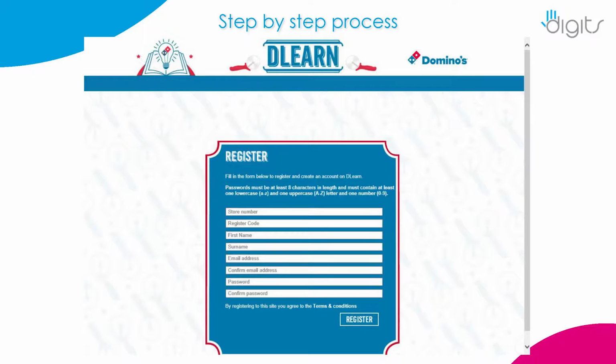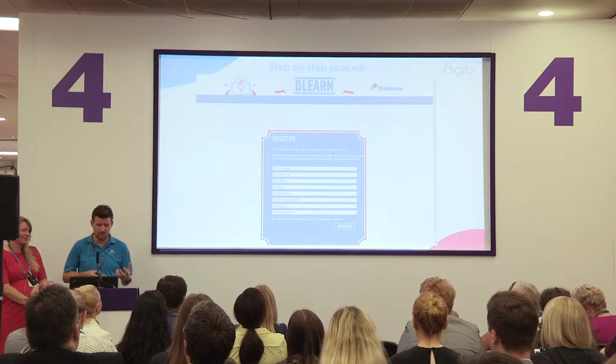And effectively they'll be given a store number and a registration code. So you can see on screen at the moment there's the actual registration page that they use. So effectively the end user just needs to enter in this store number, the registration code. We then take a first name and surname, an email address, and then let them set their own password.